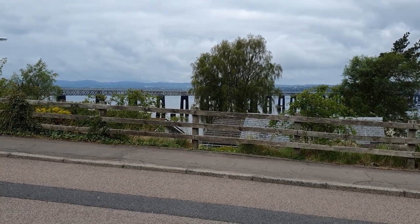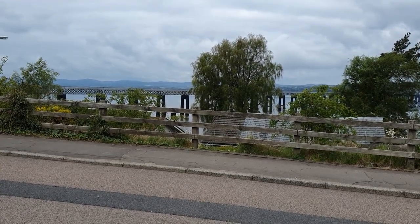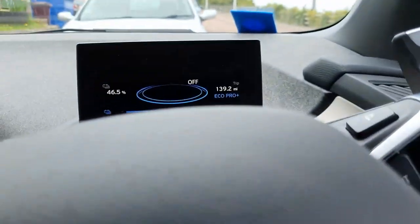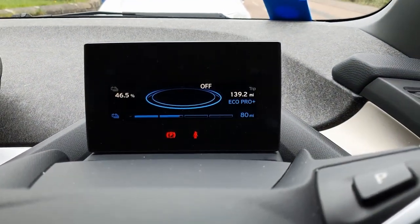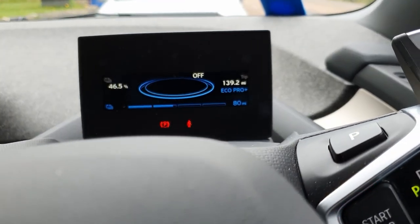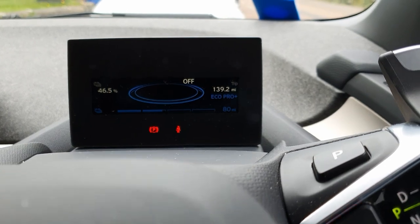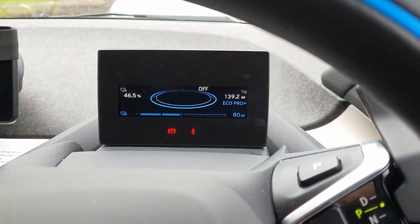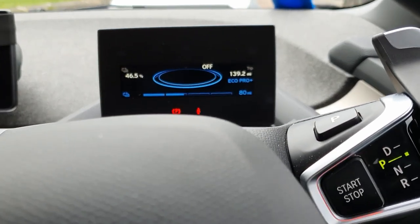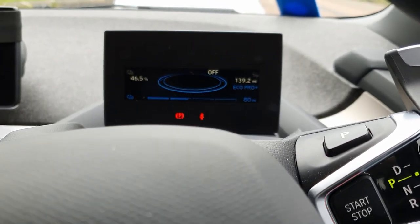But in the meantime, my next planned stop is going to be Queensferry over on the 4th, which is about 40 miles away. And my car is telling me 80 miles of range. I thought that 139 at the top was the range, but nope, that's how far it thinks it's gone. I can't reset the trip counter. So yes, current range is 80 miles. So I think I can get there. I'm going to have to find a charging point at some point to try and charge this up.